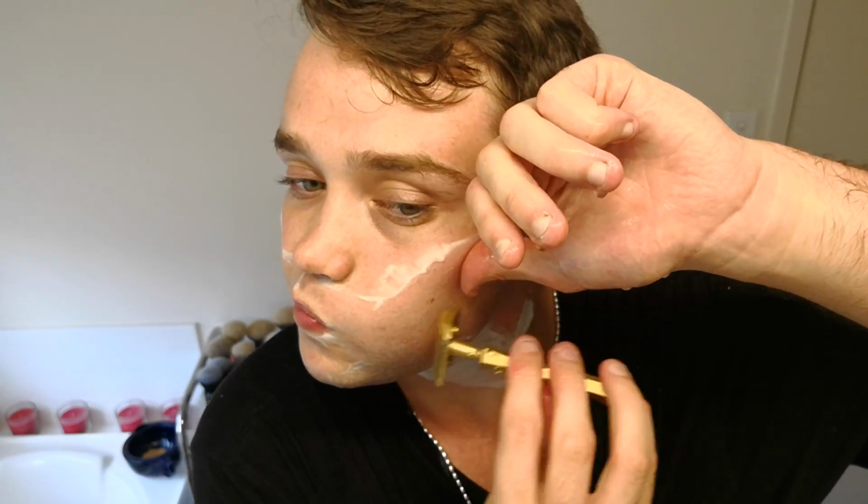What a shave, holy moly. I didn't expect it to feel this good, man. I was expecting the Feather to be rough and hurt my face, but it's very comfortable on the neck and gets so close. Wow. Wow. This is my best shave in a while.